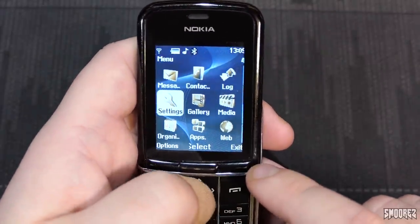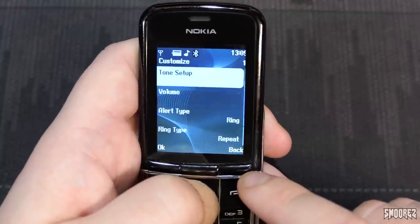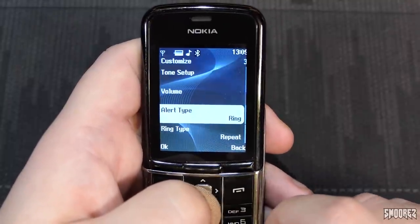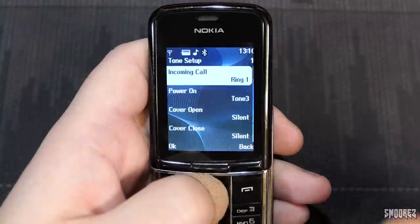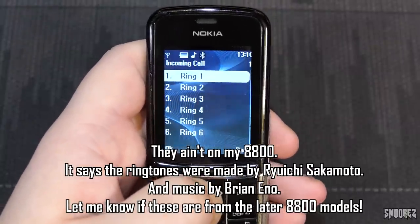So let's jump into settings. Profiles. General. Customize. Let's put the volume down. Oh, it's on 7. That'll do. So you've got tone setup, volume, alert type, ring type, extra tone, answer mode. So we'll go to tone setup. Incoming call. So let's start at the top. I'll have to correct myself here. I'm not too sure if these are ripped off the 8800 or later series ones. I'm not too sure.